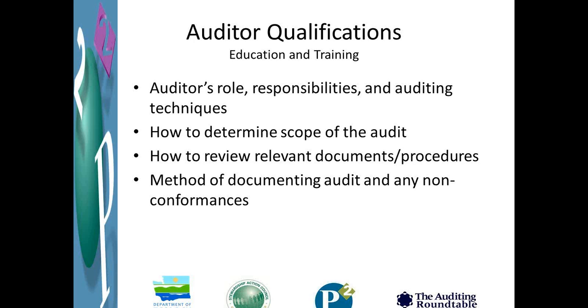Looking at the auditor's role and responsibilities, the auditing techniques, they need to know how to determine the scope of the audit, how to review relevant documents, and the method of documenting any audit and any nonconformances. This is especially true the more formal you get with your audit. If you're auditing for registration to ISO 14001 or a standard, there's lots of paperwork the registrars require in terms of procedures and doing things right and doing it consistent each time. So these are all attributes that auditors need to be able to understand. All right, next.